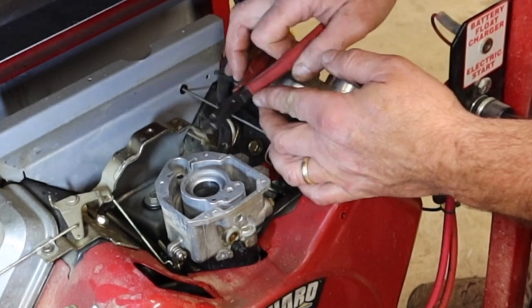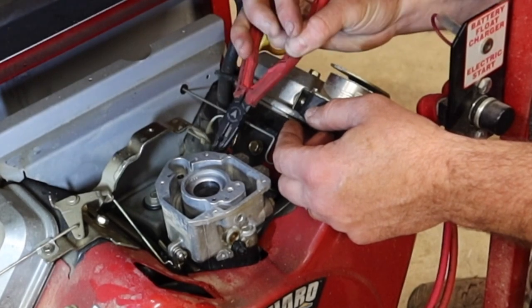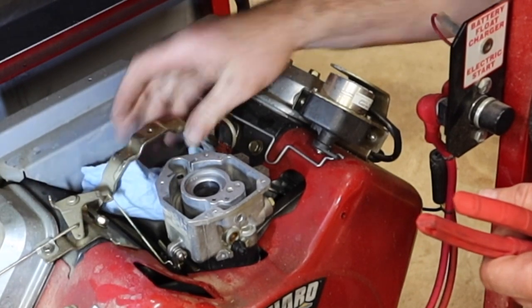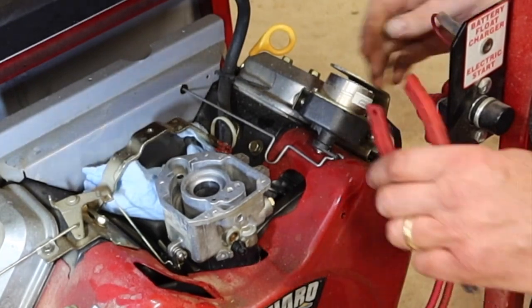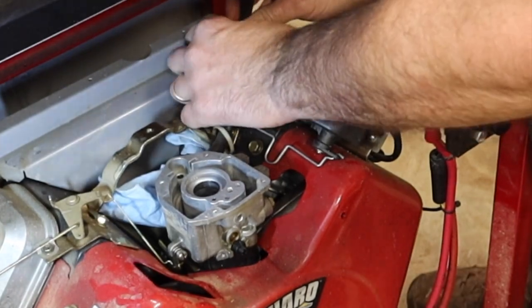Grab this fuel line with my vise pliers. I anticipate I'm gonna lose a little. Oh, I'll show you guys the carb. It came fairly clean. Gotta get the hose clamp off of there so I can fish the line out.